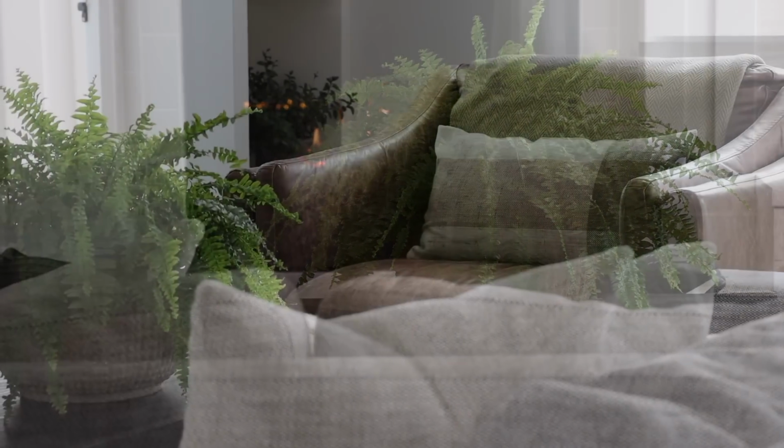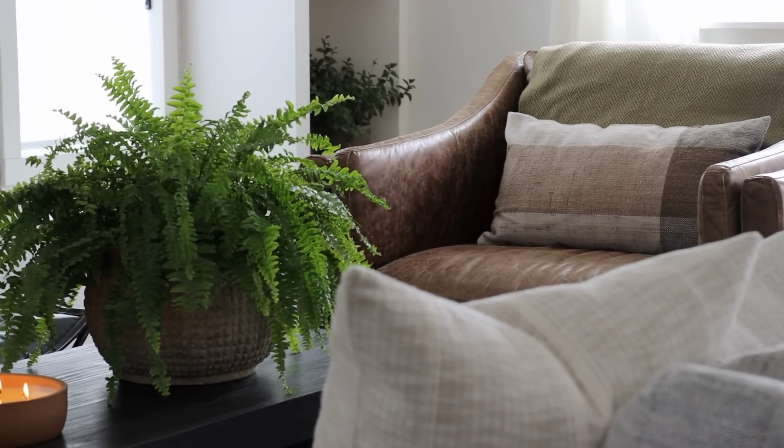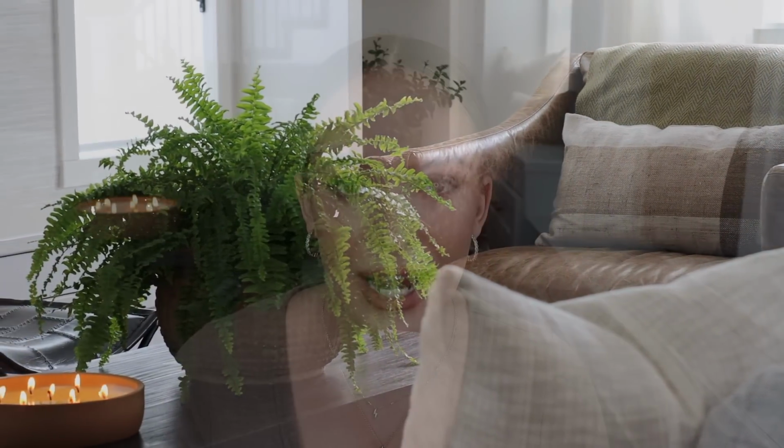But adding real plants to your space is just a beautiful way to bring in new life. They also have so many beautiful benefits, like cleaning your air, helping remove dust. There's just a lot of really great benefits to a lot of different types of plants.